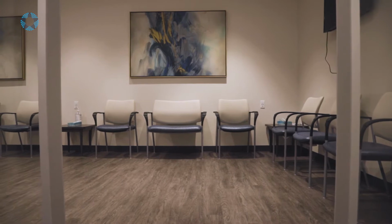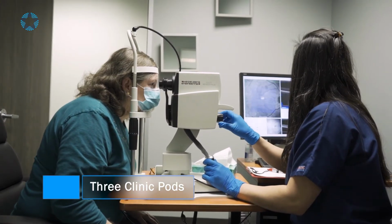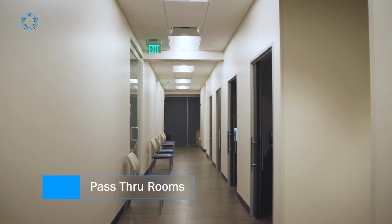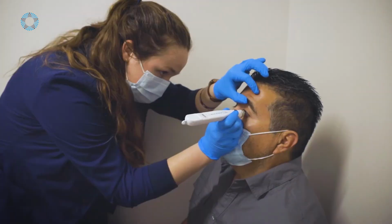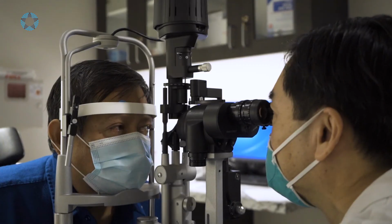So we can basically have 3 functioning clinics. Every pod has its own optical coherence tomography imaging. Every pod has flow-through workup lanes. In other words, most conventional clinics, you walk into a room, you do your business, you walk out of the room to another waiting room. Here you have an open door. They walk into the room, you check their vision, you check their pressure. They walk through that room to the next section. So they're not walking back to a waiting room, then back through a hallway.